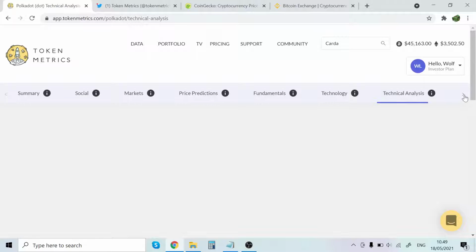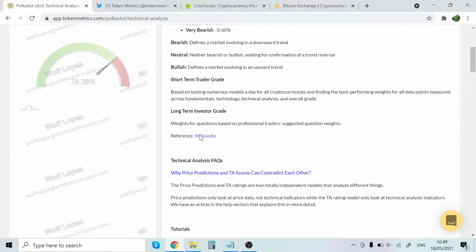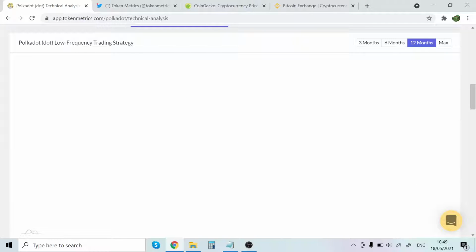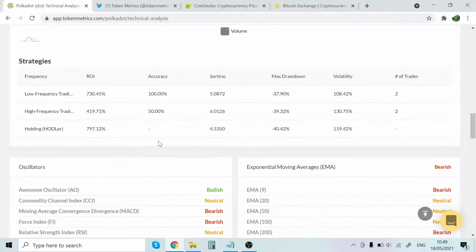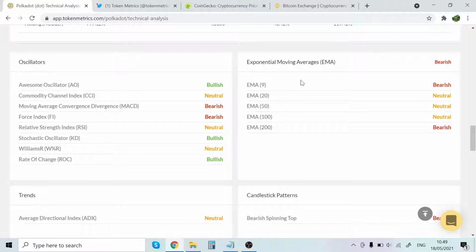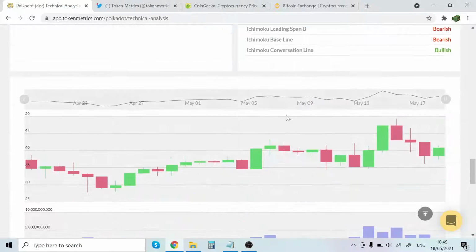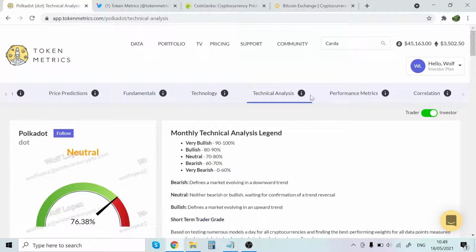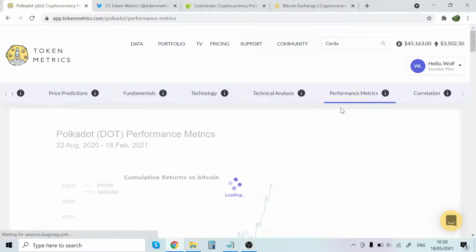There's technical analysis. Okay, so you can see here technical standpoints. Here's the low frequency trading strategy, and then you can also see the oscillators, moving averages, and all that stuff, crazy stuff. Okay, definitely highly recommend you deep dive into this stuff. I'm just going to quickly show it here.